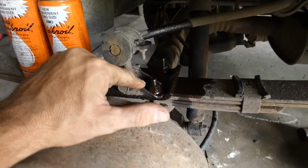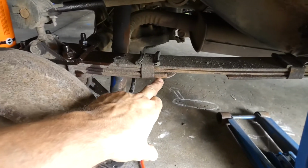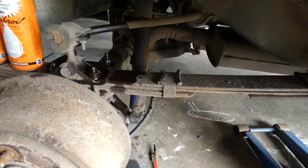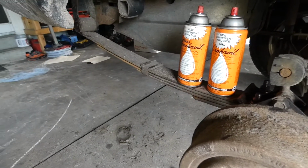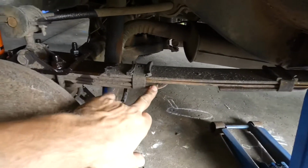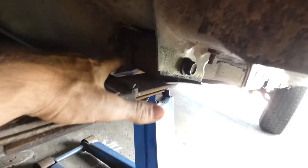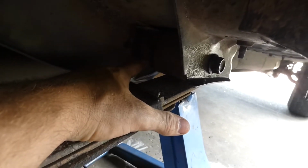If I gotta use heat, I'm gonna separate it, and I will just replace these 2 bottom leaves. I don't even care, because the leaf spring I have is an OEM replacement, and them leaves are gonna sit in there. As long as I replace these 2 leaves, if I can't get that bolt loose, I'm not fighting it, because this nut right behind here is welded to the frame, and if I spin that, I'm screwed.